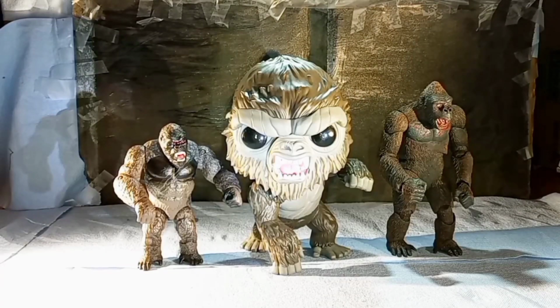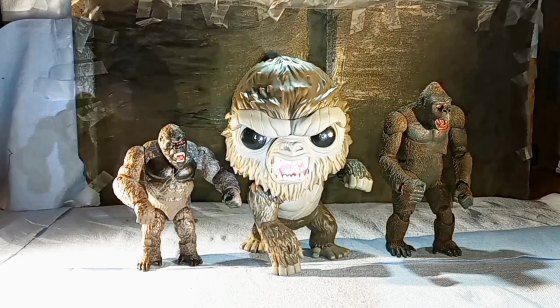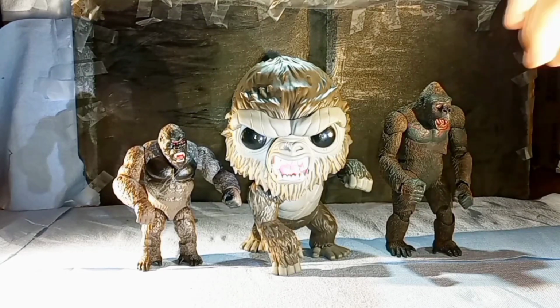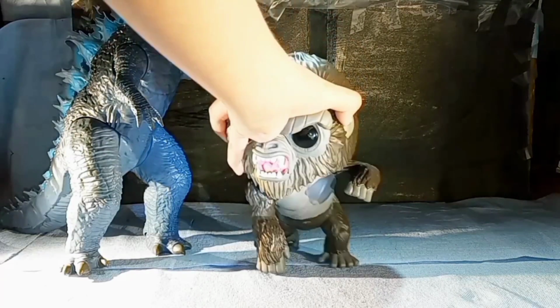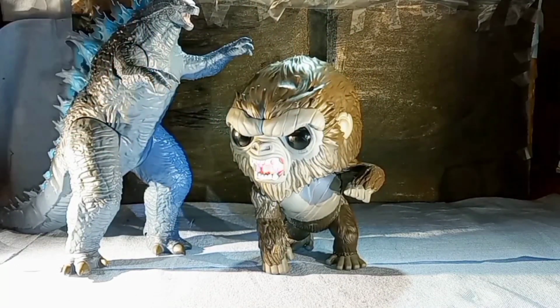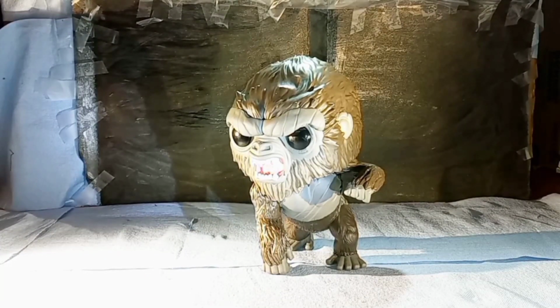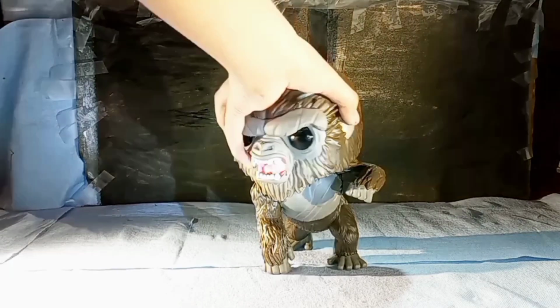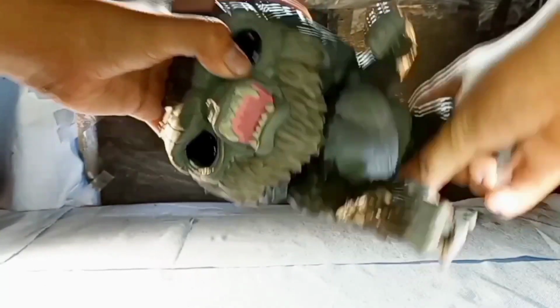I'll do some comparisons. Here we have the Kong family. The Playmates Kong is a lot smaller. NECA Kong is a lot bigger. He's almost as big, but he is still tiny. Here is the 11-inch Godzilla, which he just reaches. So he's almost as big, but the Godzilla is obviously a lot larger. So yeah, there's your comparison. Those are all the figures I'm going to do. Articulation. This one's going to be a quickie because there's not much to talk about.